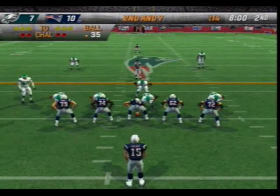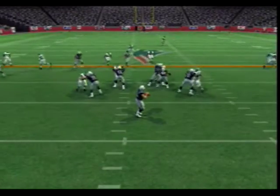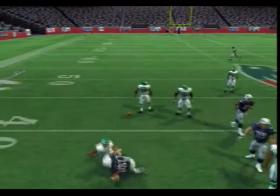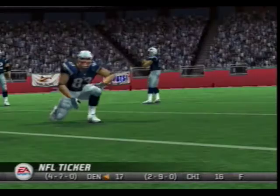Wallace starts out of the shotgun. Throws it. This one falls incomplete. That's his third drop on the play.